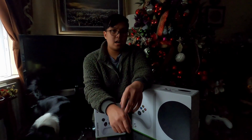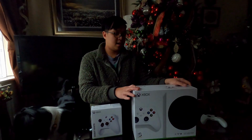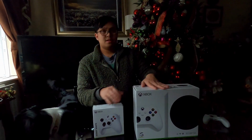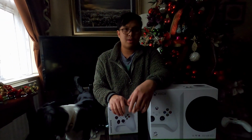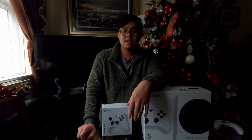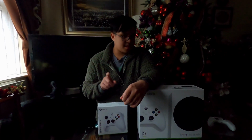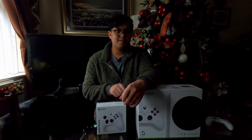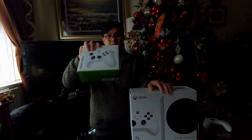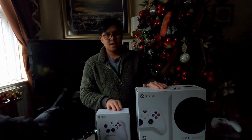So I got this from Very, which is a store in the UK. It's an online store. It's like Amazon, but more exclusive to Britain. I spent 300 something pounds, including this one. This is an extra controller, which is a bundle along with this console.